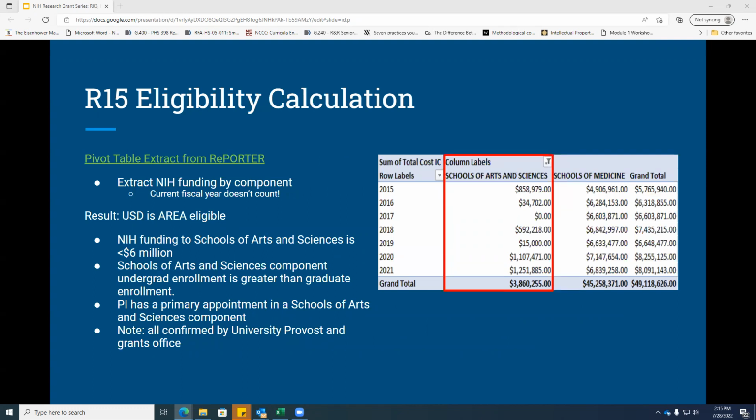So since I'm located at the University of South Dakota, I decided to find out if USD is eligible for R15s, and if so, which one, or perhaps both. AREA and REAP awards are intended to be mutually exclusive, but some umbrella institutions are eligible to receive both R15 awards. NIH provides instructions on how to perform a pivot table extract of all of the NIH funding your institution has received over the last 7 fiscal years, which is included in the slide and show resources I have today.